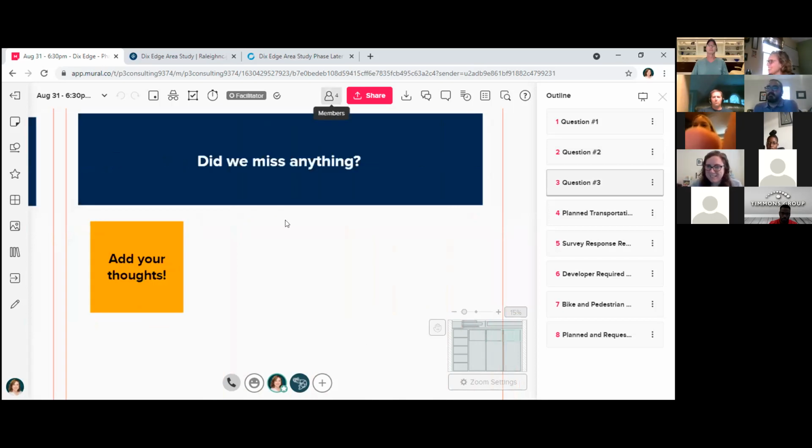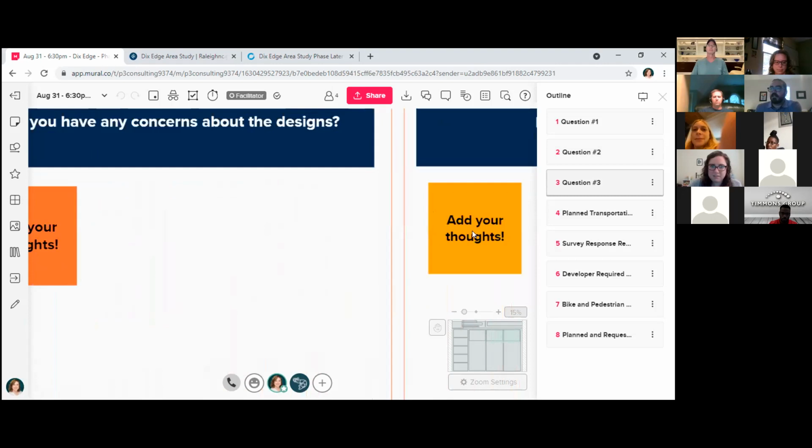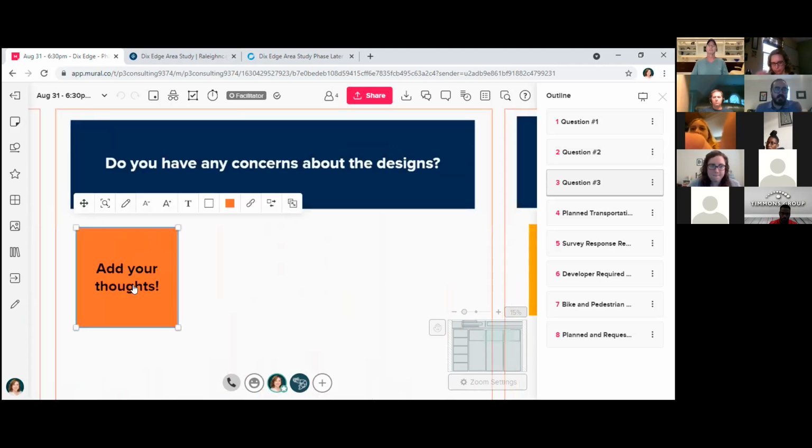I think we just got someone in the chat: it depends on speed limit, with fast traffic, cars are close to pedestrians. Okay, was that for question number 2? That makes sense. Thank you, Sarah. We appreciate that comment and that feedback. Do we know what the speed limits are?